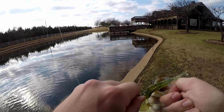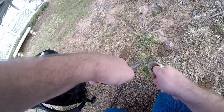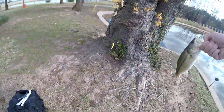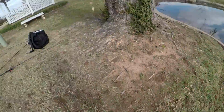He wanted that one. Pliers out for this one. I'll catch you guys here in a second. Alright, there you go, folks. Not a very big guy, but pudgy. Very pudgy. He's fattening up for the winter. Alright. He's pissed off. Damn.